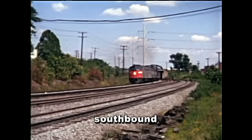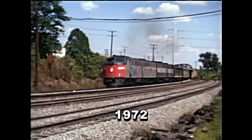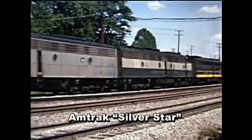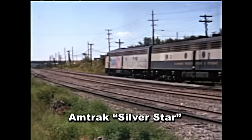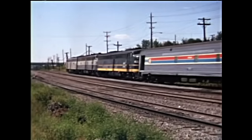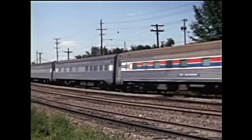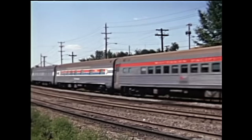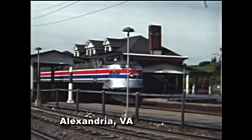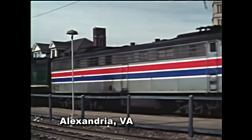Here, an Amtrak former Seaboard Coast Line E8 equipped with the cab signal box leads an RF&P E unit and a Seaboard Coast Line E unit still in black. The former Seaboard Coast Line train became a popular Amtrak train by 1971. Many, but not all, of the Seaboard Coast Line passenger E units had cab signals. Amtrak 422 was a former Union Pacific number 945.